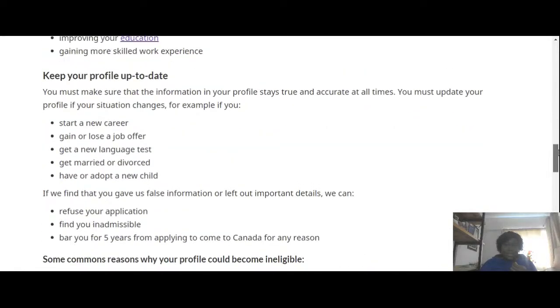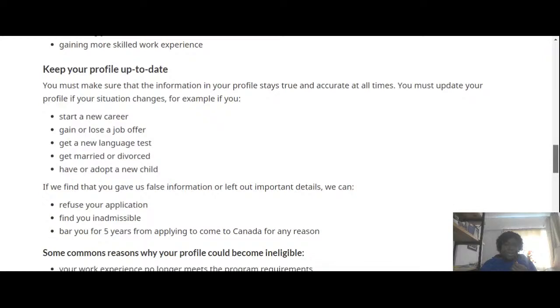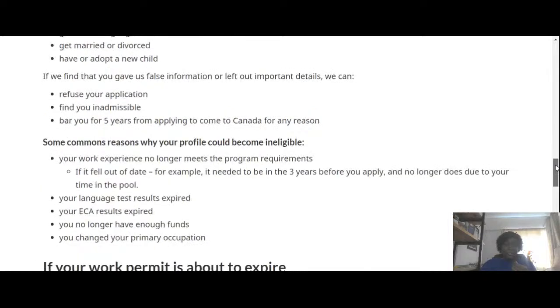So yes, that's it. You can take your time to read through this. I'll leave the link. So please always, when you are waiting as well, ensure your profile is kept up to date. Once you get a job, go back and keep your profile up to date. It will hasten the process.